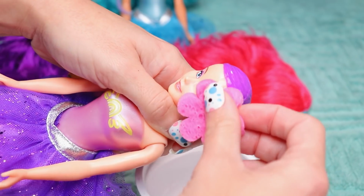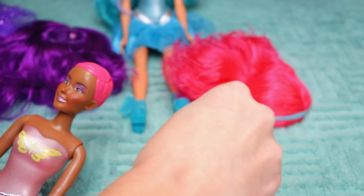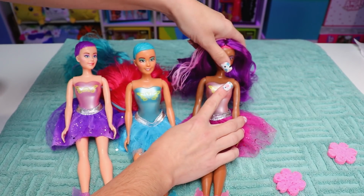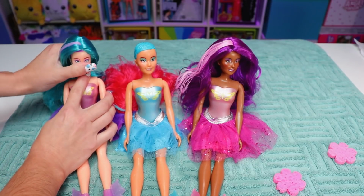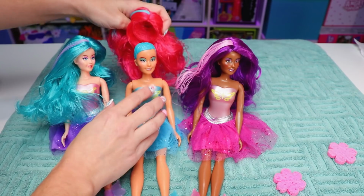I think it's just because it's so light. Like, look at that. Can't see anything. Well, either way, that's it for the color change and our dolls. The last thing to point out is that you can swap their hair and skirts because they're all the same size. Although I'm just gonna do the hair right now because it's easiest.